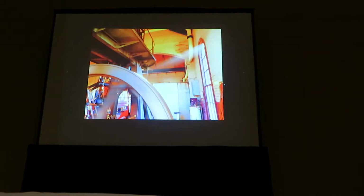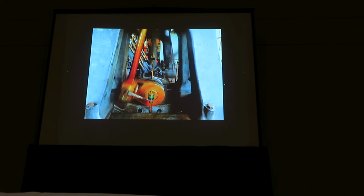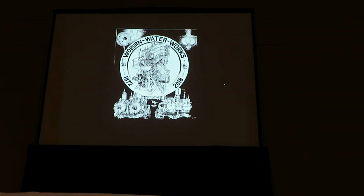Different photographs of it working. And then I think the next one is a drawing I did. I am currently sort of managing this myself until we can get a 501c3 set up. The building needs roof repairs and window repairs, and I am selling these as prints. And this illustrates the station. I drew this by hand.